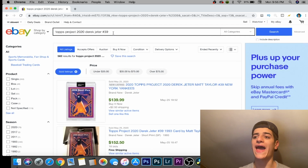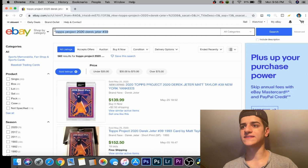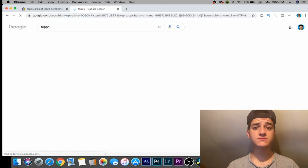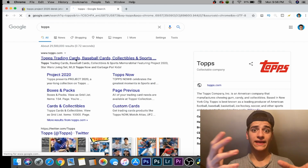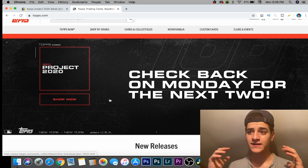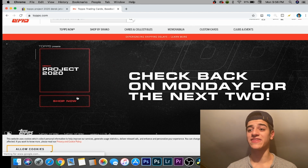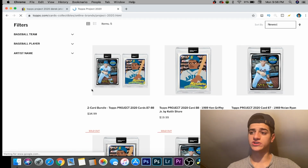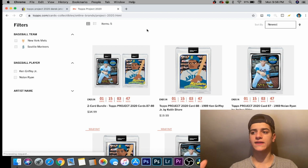Now, I want to take a look at the cards that are currently on the Topps website. I'm going to show you how to go to it and look up how you can get these cards right now. So you want to go to the Topps website, and right at the top you see big Topps Project 2020, because it's a hot thing right now. You can go to shop now, and it'll bring you over to the cards, and this is your setup.